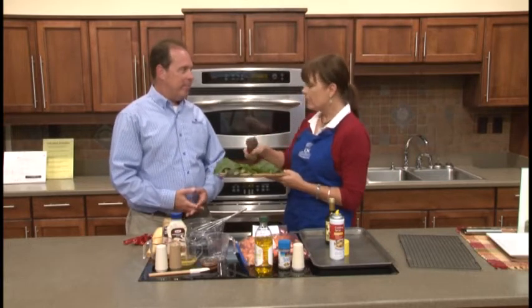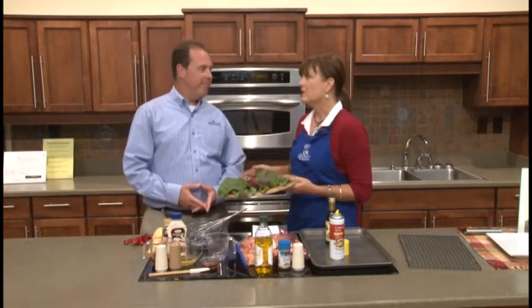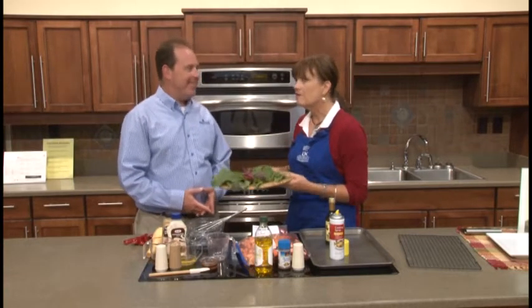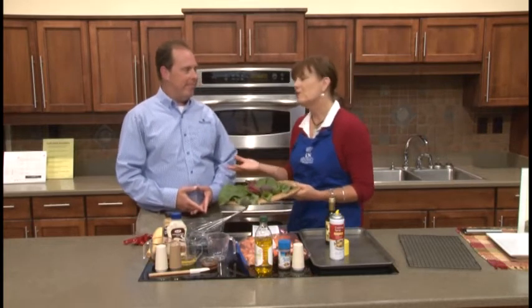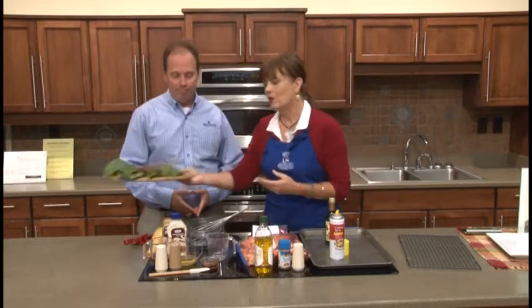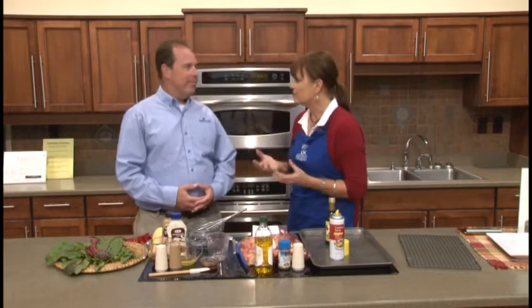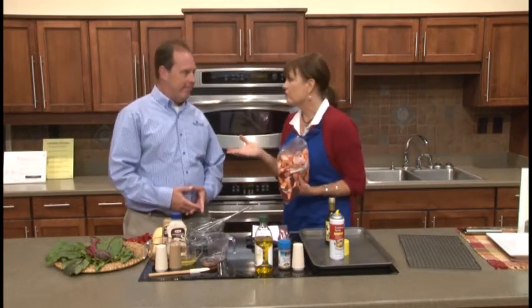So we're going to peel this beet, and we're going to use this in this medley. I tell you, Barry, I love these grilled. They are so good and sweet and tasty, and a lot of people get beets on the salad bar. They're really good, but this is going to crisp them up and give them a whole different texture.